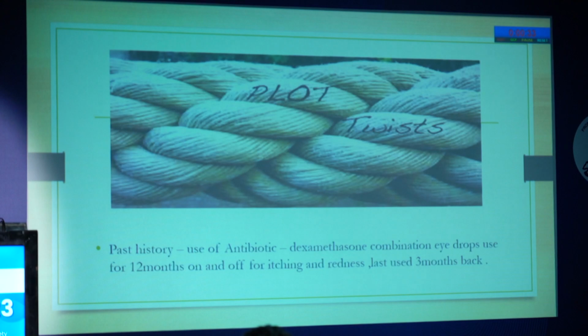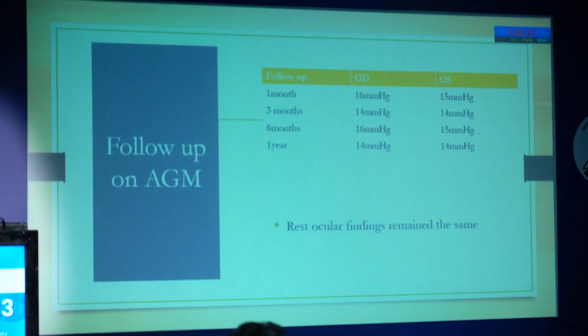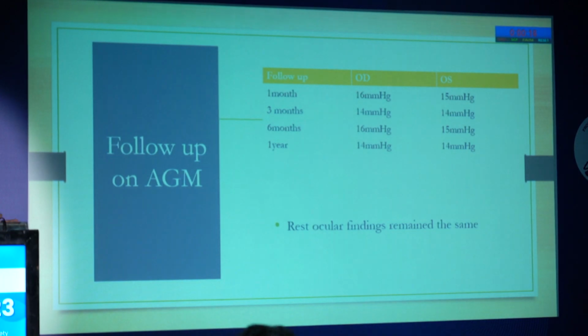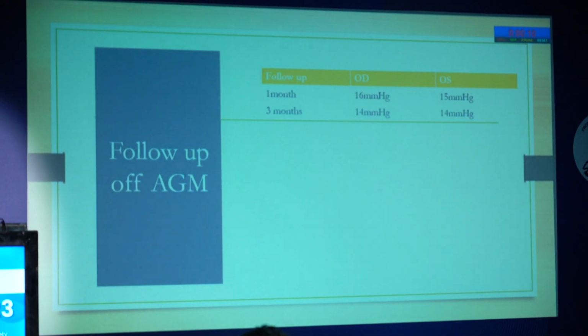So she didn't feel that it was an important history, but our diagnosis of query steroid-induced glaucoma, query POAG was made. On AGM, her pressures were normal. We continued the AGM for 1 year. Thought of stopping it, with the steroids having been off for around 1.5 years. Stop the AGM and see how she responds. She responded well. Without AGM, the pressures were normal.